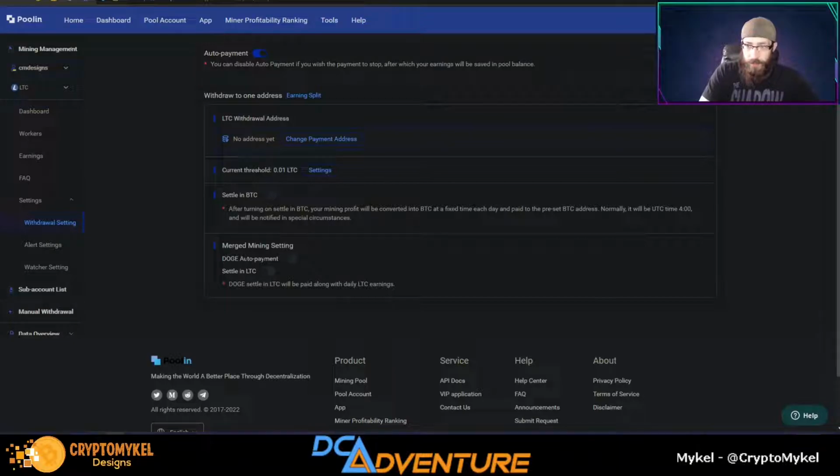As you can see here, you could go to Dogecoin auto payments, so it would pay out Dogecoin automatically once you reach the limit, and I think it's like 50 Dogecoin, something like that, if I'm not mistaken. Or you can settle in LTC, which is what I do. Every day at the fixed time, the Dogecoin that I mine for that day gets paid into Litecoin. A few times Dogecoin's been pumping because Elon wants to tweet about it. At those times, Litecoin's value is the same or less compared to the pump of Dogecoin that day.